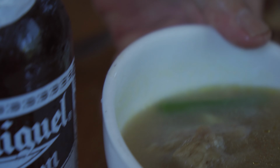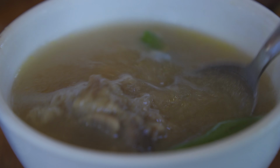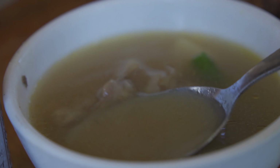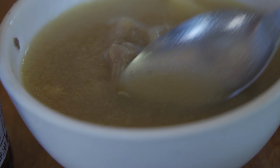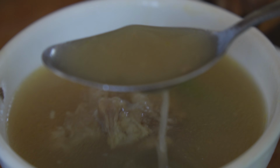And that is my bulalo. I absolutely adore bulalo. JP? Look at that chunk of beef in there. So generous. Look at the broth too. Looks quite fatty. I want a piece of that broth first.